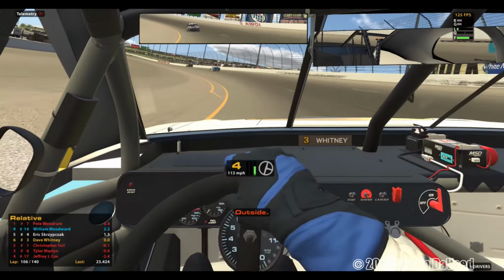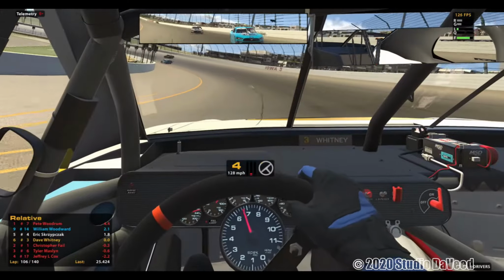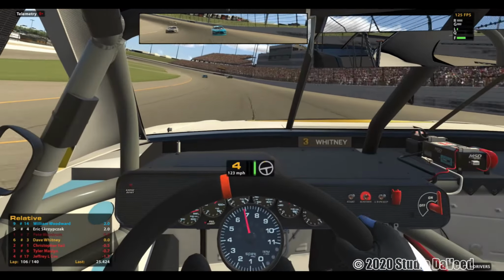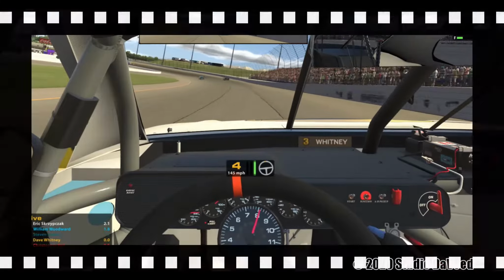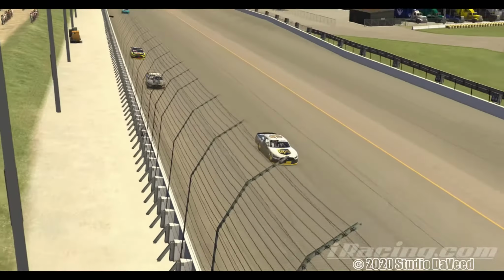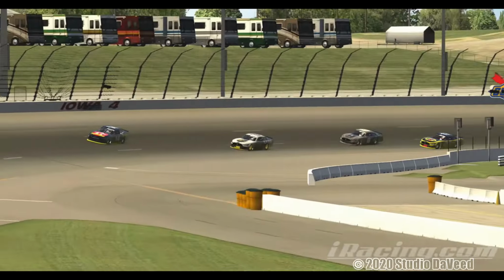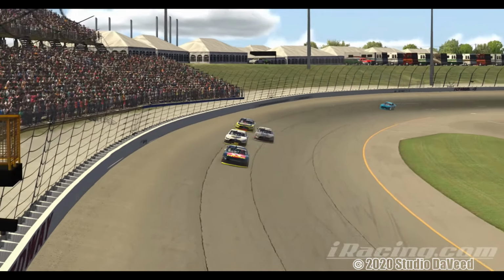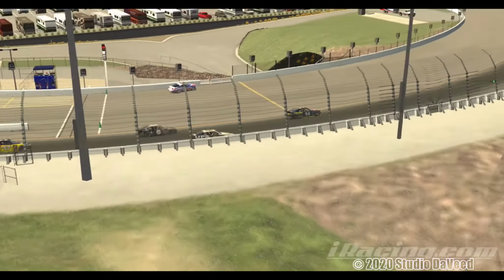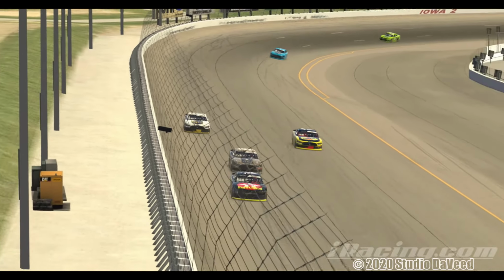Outside. Boy, he's just got an ill handling car. Leader pit road. Okay, I finally see the number 5 car on the relative board. He's 2.5 seconds ahead of me. And these 2 cars behind me, they are a lap ahead of me. I am a lap down to them, that is. Still inside, clear. Clear.